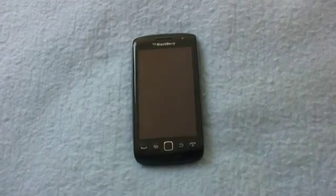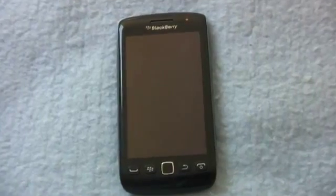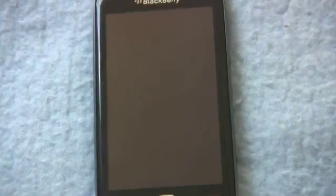Hey guys and gals, Mike Perlman here with a slow dramatic zoom on the BlackBerry Torch 9850 for Sprint. Will this phone illuminate your path to smartphone salvation? Find out in our full review.